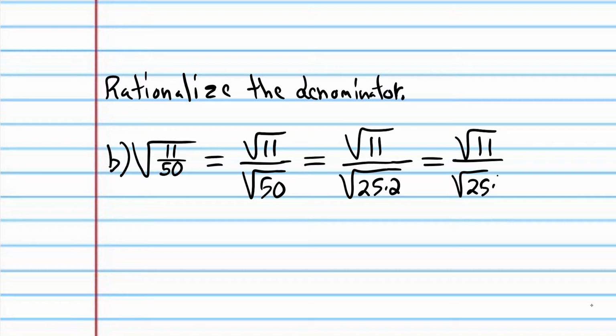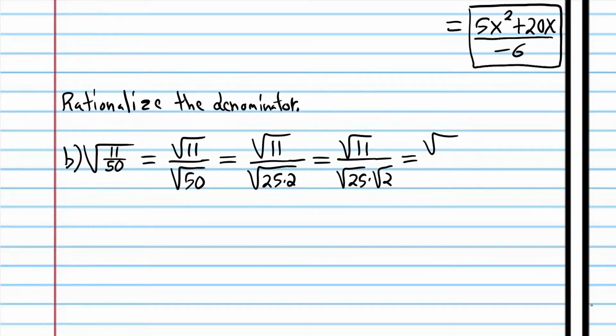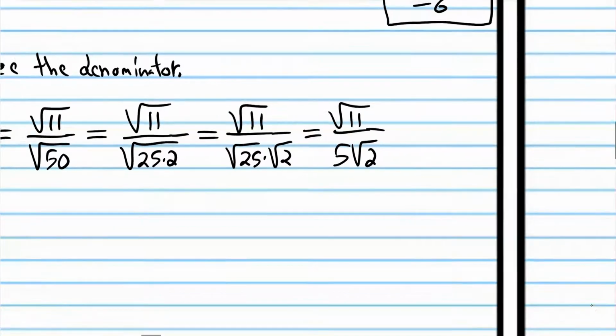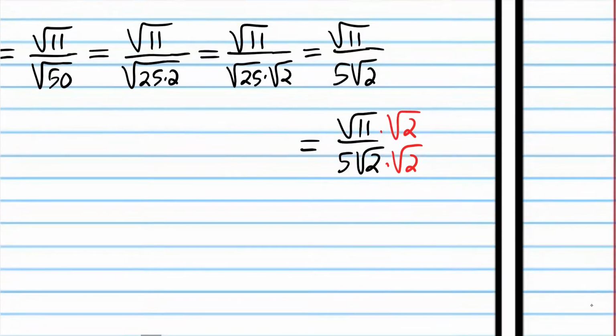And then we're going to break it up using those principles I was talking about. And root 25, that's just 5. So we did it. We pulled out the perfect square inside the root. Problem is now we have a root in the denominator. We're not allowed to have roots in the denominator. So now we're going to multiply both sides by root 2 to get rid of that root in the denominator.